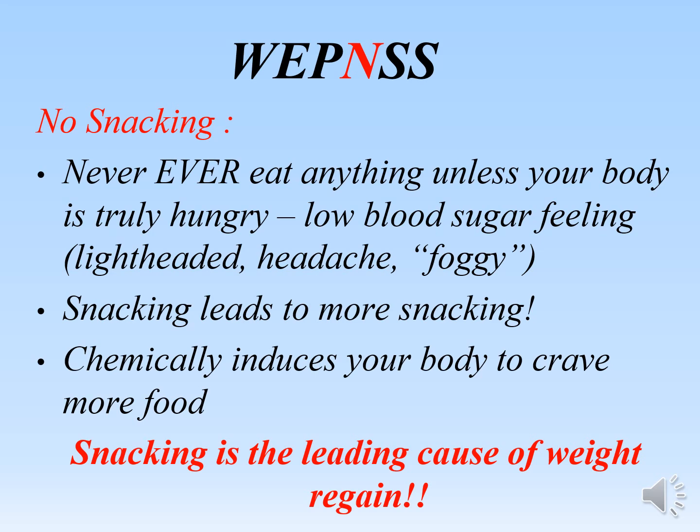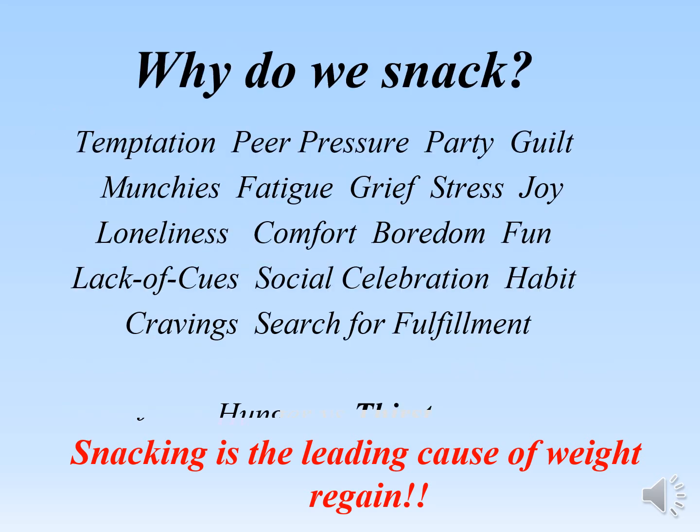But never snack. Snacking is force feeding the body when it's not truly feeling hungry. That's dangerous after surgery, and it also leads to more snacking, which ultimately leads to weight regain down the line. Snacking chemically induces your body to crave more food and teaches your brain that it's okay to eat when it's not hungry.